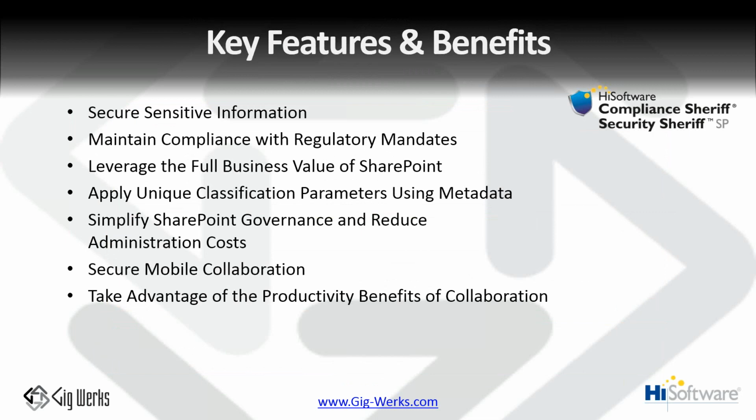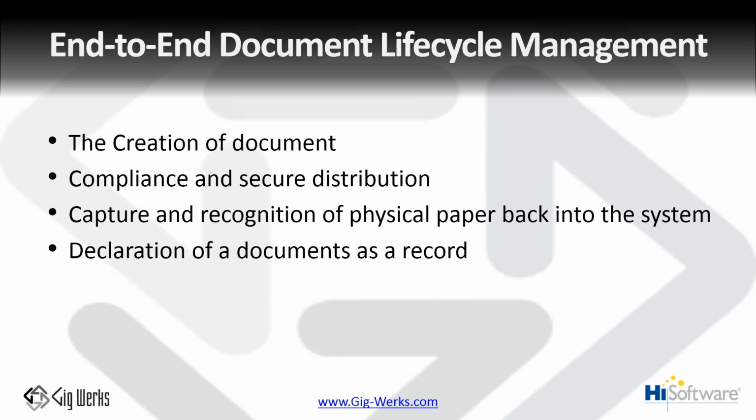And finishing with HiSoftware, next slide or so. As a summary, you can secure the sensitive information, maintain compliance with regulatory mandates, and report against it. Can't overemphasize that enough. The fact that you can take your investment in SharePoint, which is running your intranet, giving you business intelligence, giving you search, and really extend it so that you have this fully compliant management of documents within it, using classification with metadata and index values, securing mobile collaboration without having to erode anything else. So we've created a statement of wealth, or this FDA notification.